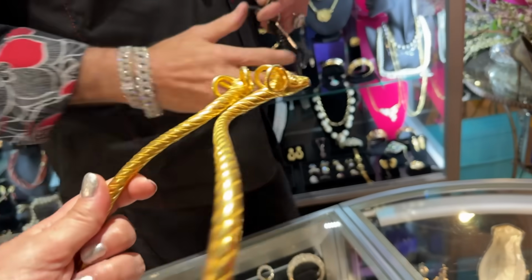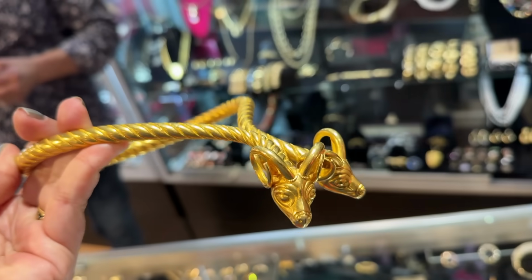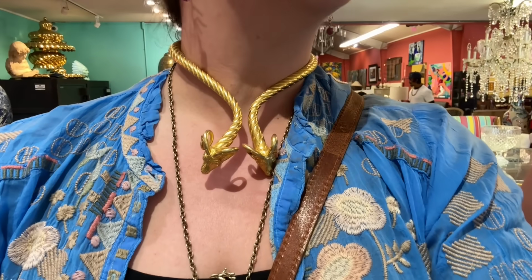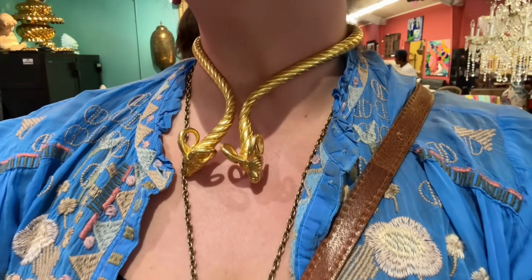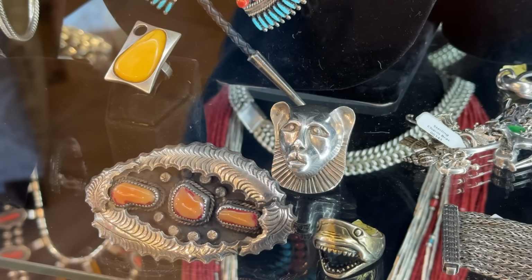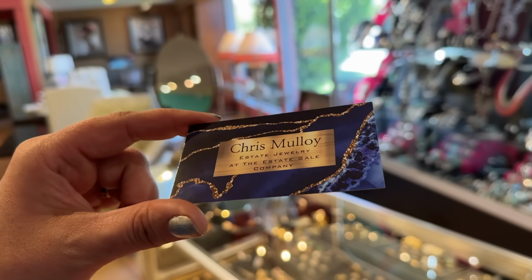This is gold, and it opens from the front, and it's super cute. My goodness, this is unbelievable. I have to try it on. And although I could not splurge on this $28,000 solid gold ram clamper necklace, I did get the sterling lion ring. I'll tell you a little bit more about that later in the episode.